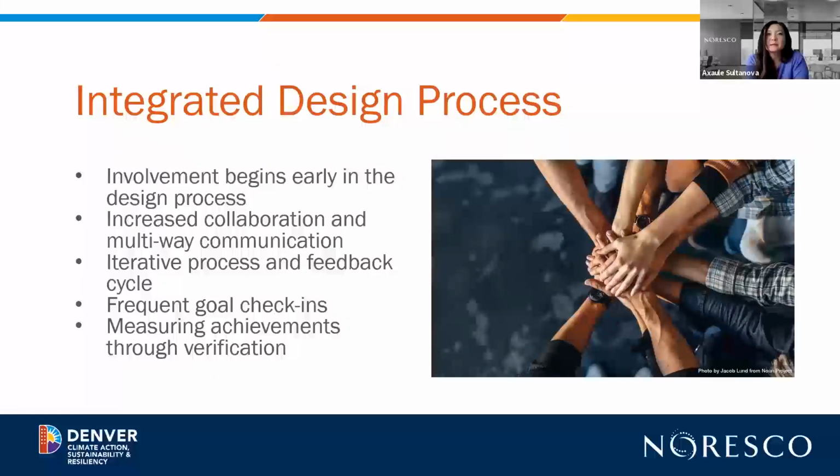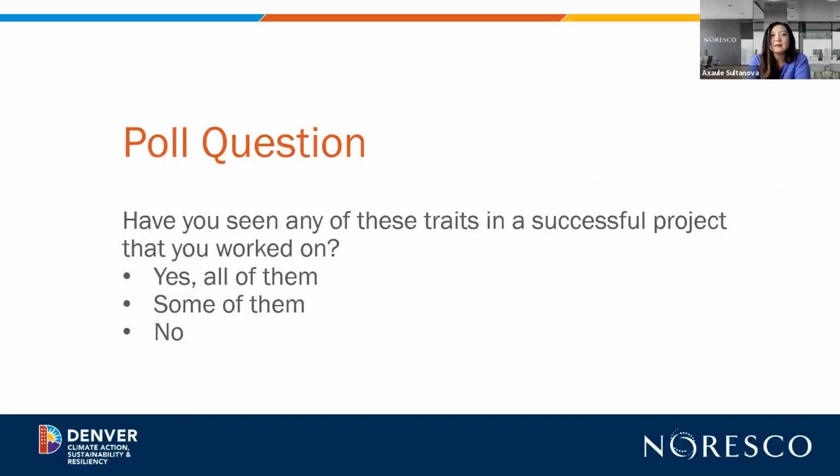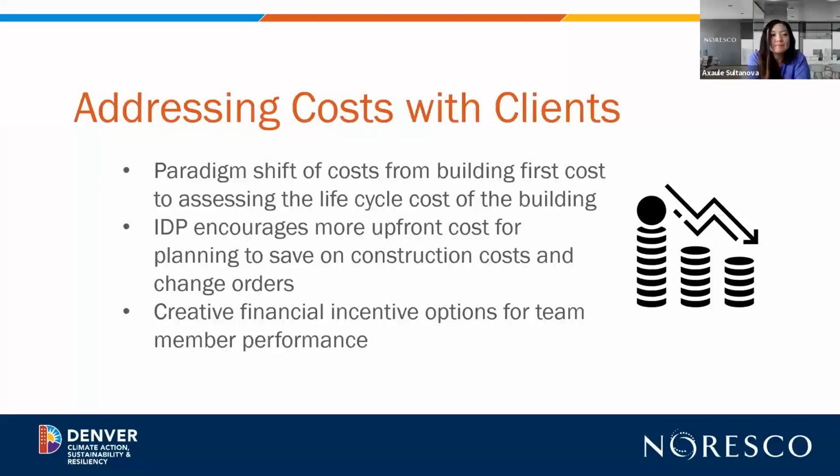And just a recap for integrated design process, cannot emphasize enough, timing is of the essence. Make sure you begin early and then continuously collaborate with everyone in the team. And poll question. Have you seen any of these traits in a successful project that you worked on? Now, while you answer, I'm going to recap on the critical issue, addressing costs with clients.